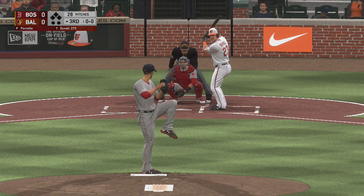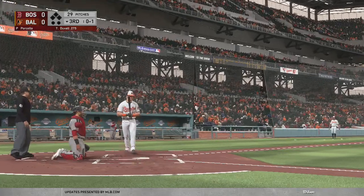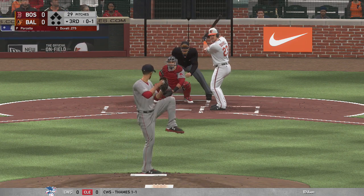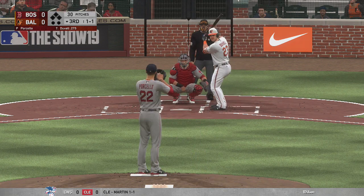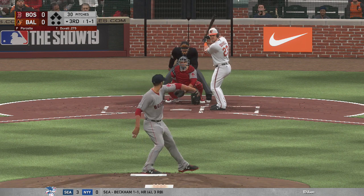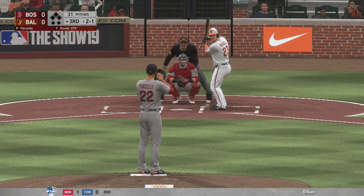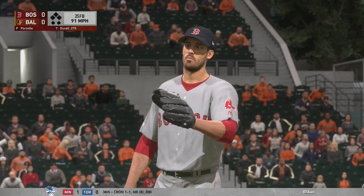He's ready. Here's the first offering. In there for strike one. And now a curveball that bounces up to the plate. It's 1-1. Hit the target, but this is low. 2-1. The 2-1 home is in there for the second strike.